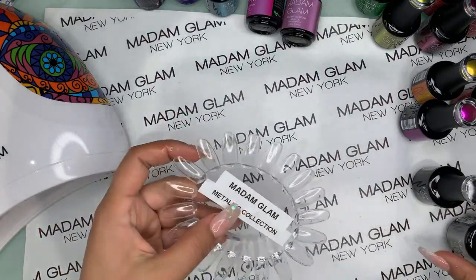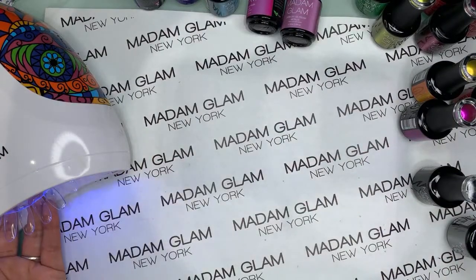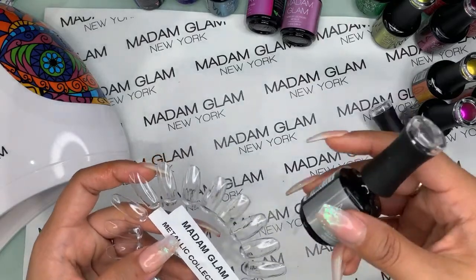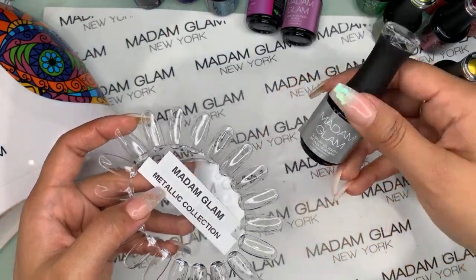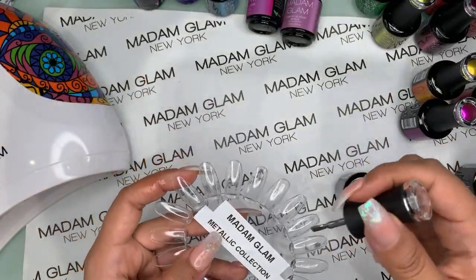Okay, so we cured for 30 seconds. So now let's see. I can't really tell which ones I polished. So now I'm just going to go in with the metallic silver base, which looks like this. And we're just going to do a thin coat of this on the nails.